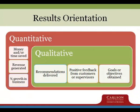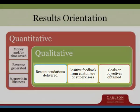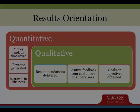Sometimes, it's not possible to include a quantifiable result on your resume because you don't have access to the specific numbers or financials of a previous employer. In this case, be sure to include a qualitative result instead. For example, did you make recommendations to leadership at the end of a project? If so, were these recommendations implemented? You can also communicate results by referencing your goals or objectives in completing a project. Ask yourself, what was I trying to accomplish in completing this task? And include that goal in your resume bullet. Let's take a look at some examples of resume bullets that communicate both quantitative as well as qualitative results.